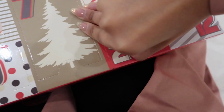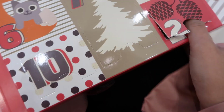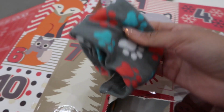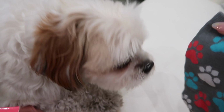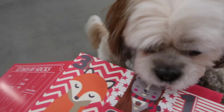Let's see. Oh, so maybe it gives you the style of the socks, but it doesn't tell you what you get. Oh, I see what you're doing there. Oh, we got little paw prints. Oh, these are so cute. Maggie boy. Hey, I didn't know you put on a pair of socks in here, crazy boy, with your cute little paws. Ooh, I love these. Ooh, I'm gonna put them on right now. Even though I wanted longer socks.